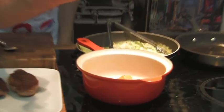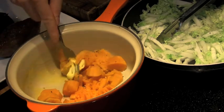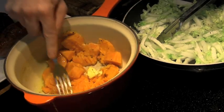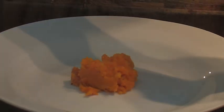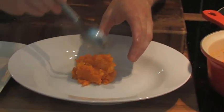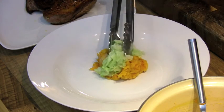I'm just going to crush those sweet potatoes. So just the back of a fork, just lightly crushed. Mix that butter in. Now, to make this real sort of restaurant style and nice and pretty, little spoonful of the sweet potato in the middle. Now, cabbage, just using a set of tongs, just a little handful like that, up on top.